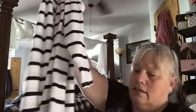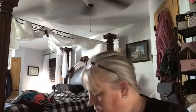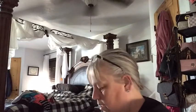And then I got this one today, and this has a little strap, and I do believe that this one is an extra large, and this one was $3 too. The one I got the other day is a 1X because I want it to hang lower, and this one is an extra large, so I'm in between.